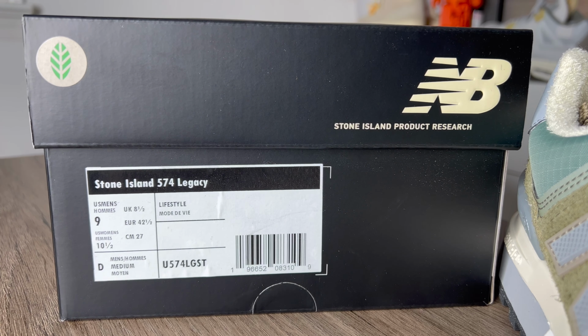All right, now let's open up the top of the box. As you guys can see, nothing on the inside of the box, I'm not seeing stamps or anything like that. But then we get the tissue paper, and take out this really nice colorway shoe. What do you guys think about this? Is this a pop or drop for you guys? Let me know in the comments box below.